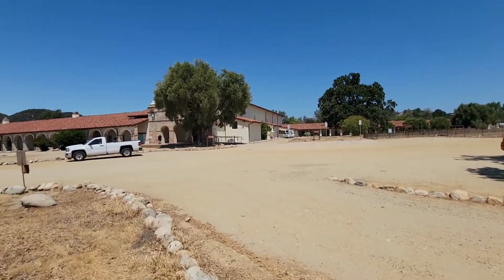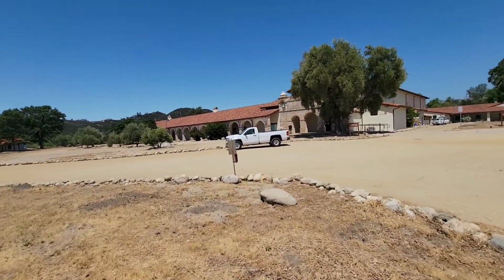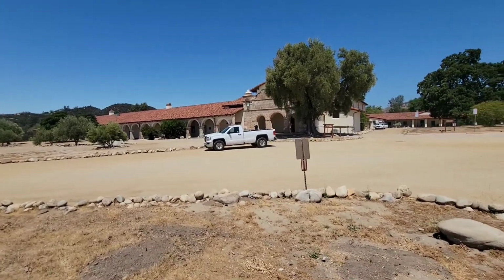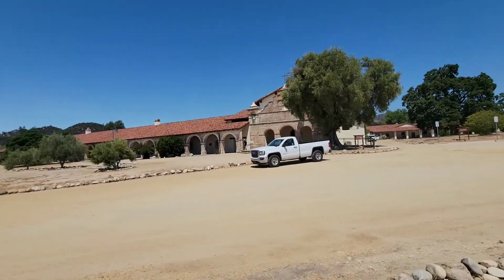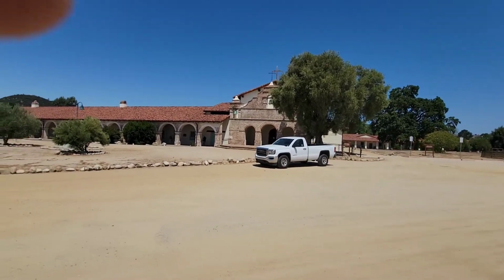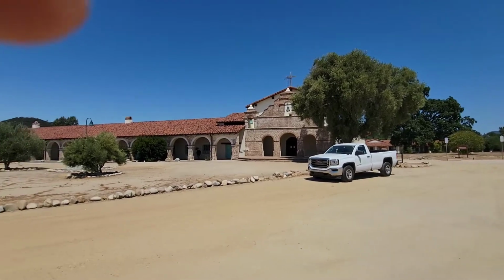I'm in my motorcycle gear right now. We're going to be home tonight. But once again, it's during COVID, by the way. So the Mission interior is actually closed off. It's closed, but there are a few people taking videos and photos of the exterior. If this abruptly stops, it's because I keep getting warnings of my camera overheating. It's about 90 degrees out here right now.